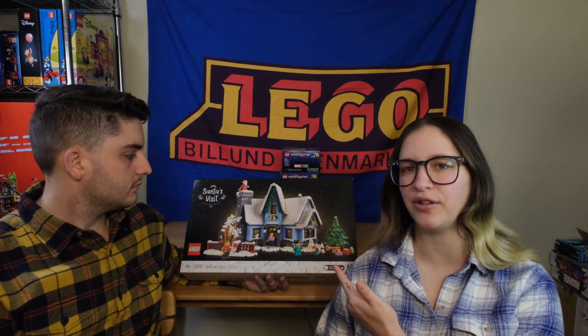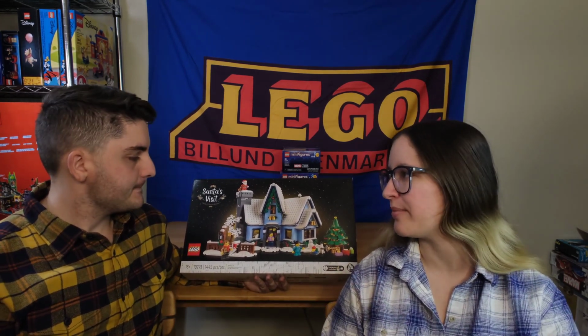Since it is retiring at the end of this year, if you want to go pick it up, you definitely should. I know the new Alpine Lodge just came out. That one you still have a couple more years, so we are waiting to pick that one up. But this one I'm excited that we got. We definitely want to do a Winter Village build. And we like a lot of the holiday sets, a lot of the Christmas sets. But this one's one of our favorites, and it is retiring this year, so we definitely wanted to pick it up before we didn't have the opportunity to get it anymore.